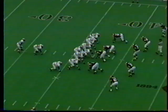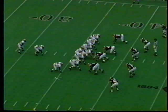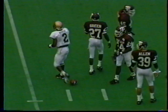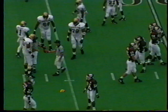Tight end to the left side. The open side has a split end plus a slot man. Watson, short drop, throws the ball. Caught by Ben Bronson. Wide open at the 35, now down to the 30, down to the 25-yard line. And a foul, a flag at the end of the play. We have a flag down at the 26 where the stop was made.